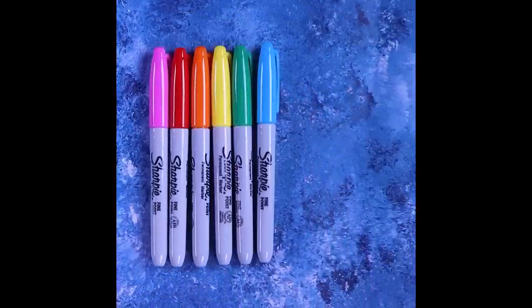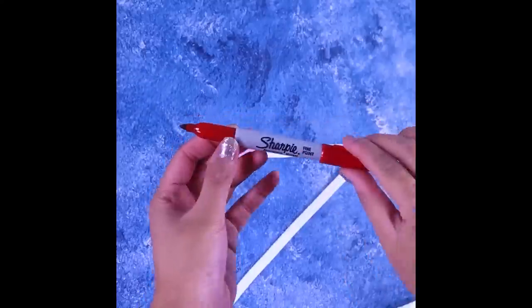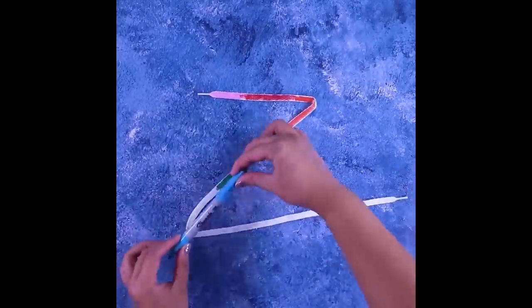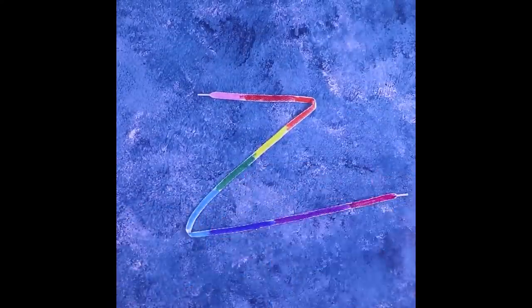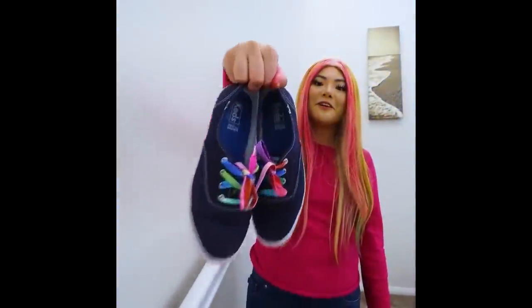Joyce, okay, I'll fix it for you. Now let's fix those shoelaces, shall we? Grab all of the permanent markers needed. Now, with a shoelace, color it using the permanent markers. Don't worry about the coloring. It doesn't have to be perfect, because once sprayed with isopropyl alcohol, the colors will spread. Perfect! Now you have rainbow shoelaces.